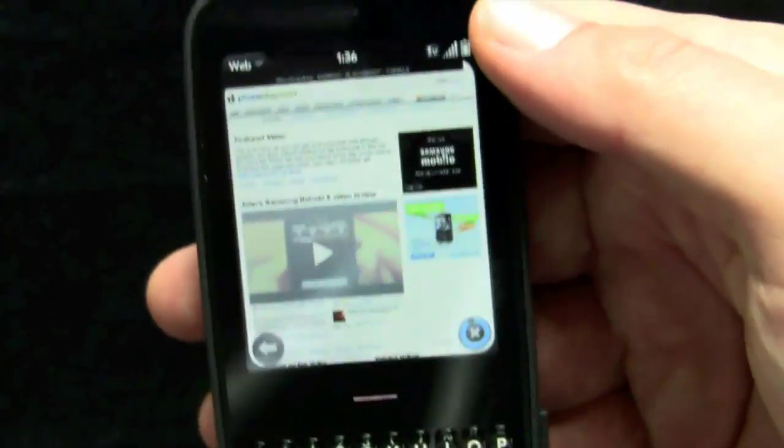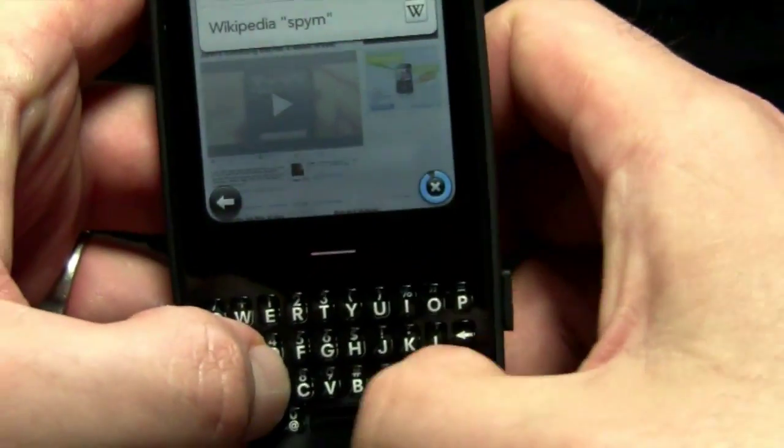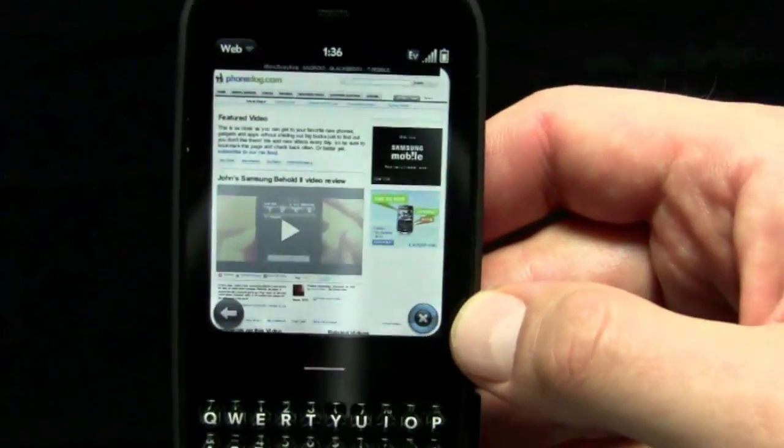What happens now if we have another type of media, like some music. Let's go to spymix.com. If you haven't heard Spymix, they're the hottest band. No, they're not at all.